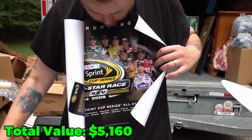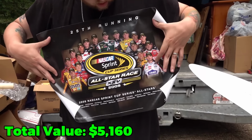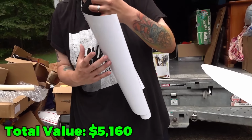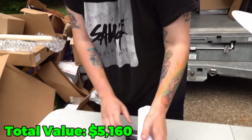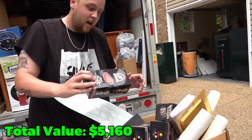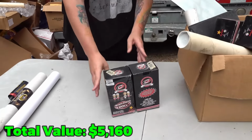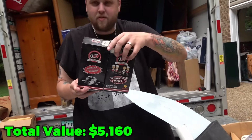This is a NASCAR something. Is it a sign or just a poster? Sprint Cup Series, just a poster. I don't see any signatures. Oh, okay. Just a poster on that guy. Let's put it here for now. Maybe it'll... Don't roll, please don't roll. It's gonna roll. Put that there. Stopper. Hockey bobblehead one. I think we sold one of these, didn't we? This is probably the other four. Yep. There was a set of four. I mean five, sorry.